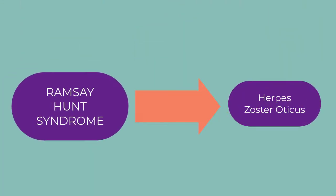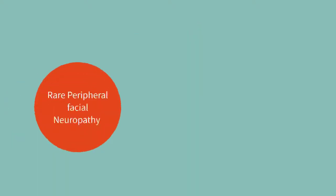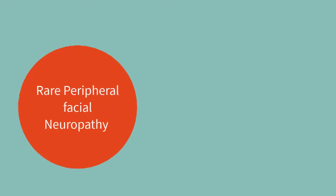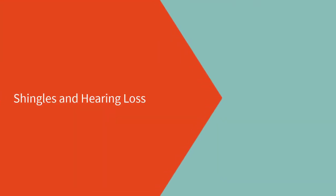Ramsay syndrome is also called herpes zoster oticus. Here oticus means affecting the ears. It is a rare peripheral facial neuropathy. Besides facial paralysis, Ramsay syndrome can also cause painful shingles, rash, and hearing loss in the affected ear.